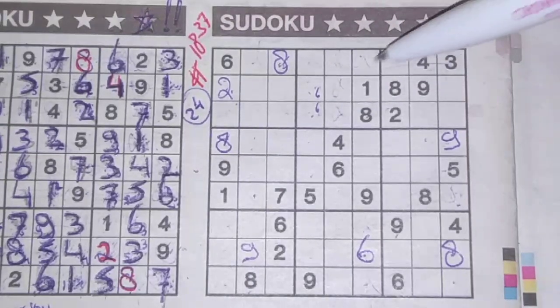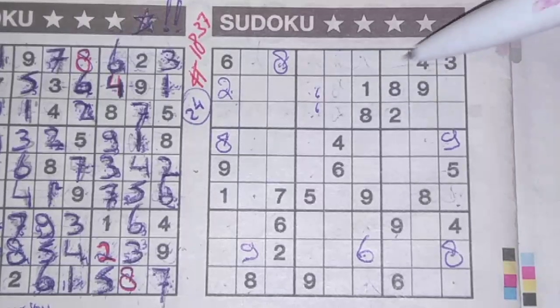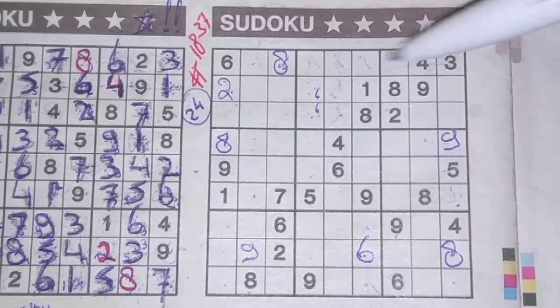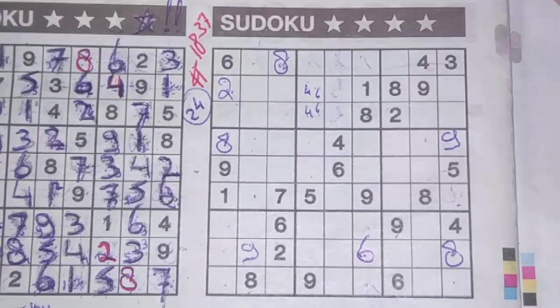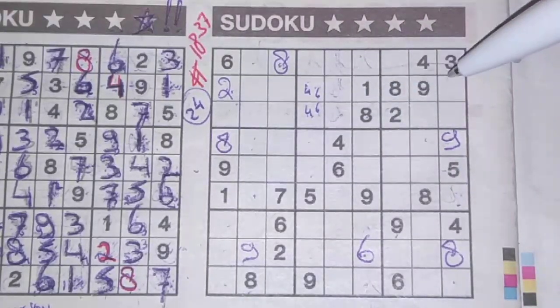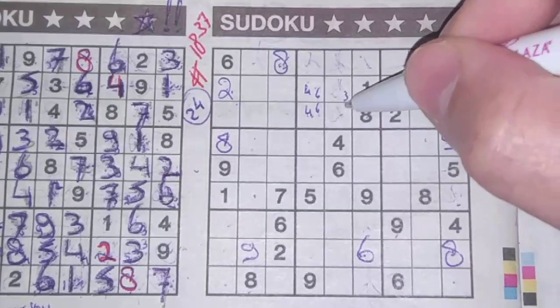We have a pair in this big square, 7 missing numbers. One of the missing numbers is 4. We see here 4, no 4 in these 3 boxes. Therefore, no 4 in those 3 boxes. So the 4 goes together with the 6 as a pair. One of the missing numbers in those 5 missing numbers is a 3. We see here 3, no 3 in those 3 boxes. So the 3 could be here, could be there.